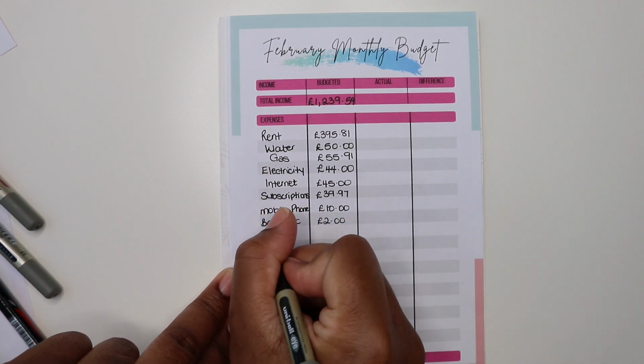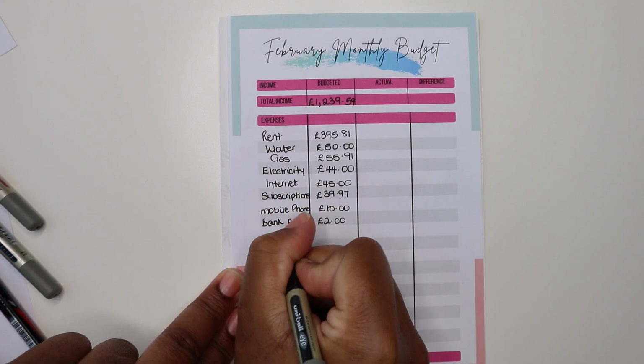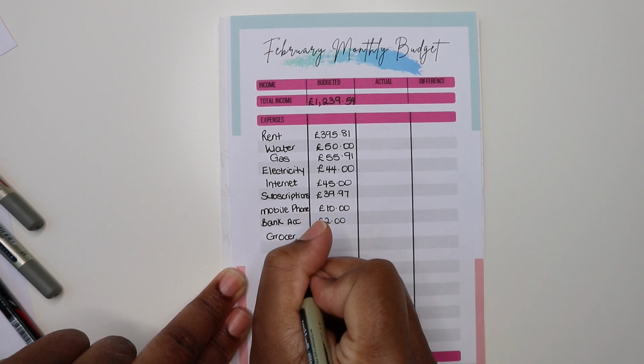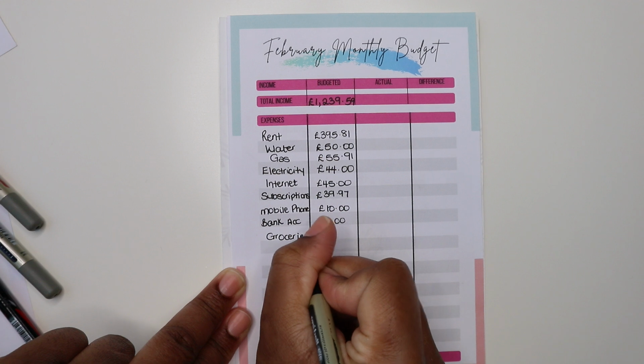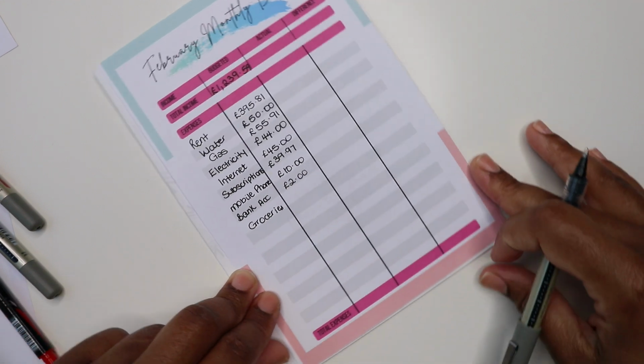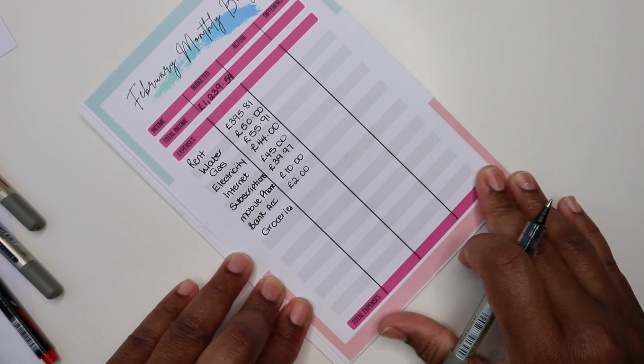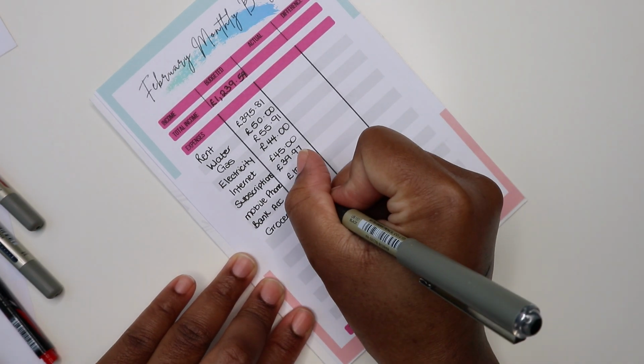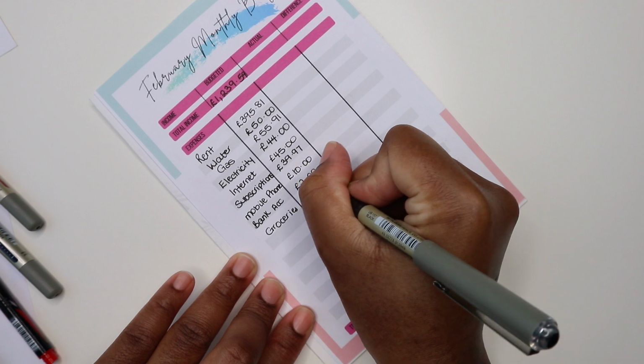We've got our groceries for the month. I really and truly cannot write like that. I'm sorry, I have to turn the paper out. My writing is getting hideous as time goes by. Right, okay. £60.